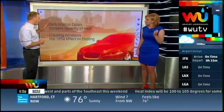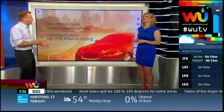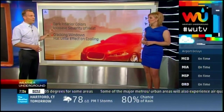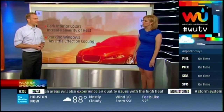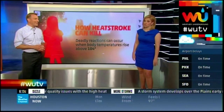A dark interior color in cars increases the severity of heat. A lot of people have dark leather seats or a charcoal color or black. It's really popular. Cracking windows has very little to no effect on cooling your vehicle's interior. So if you're thinking, oh, it's okay to leave my pet because I cracked the window, it's not. It doesn't work. Don't do it. Just don't make me break your windshield. Just don't do it. You feel like you want to, don't you?